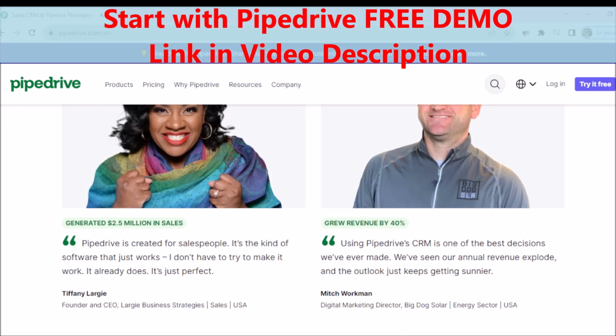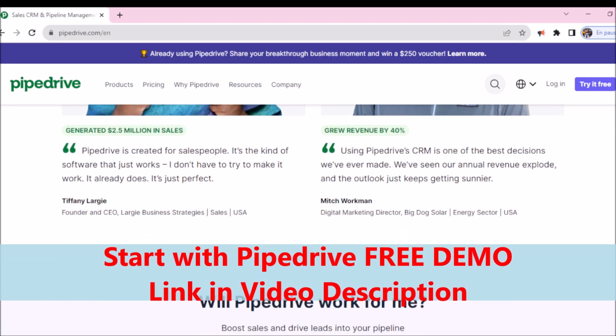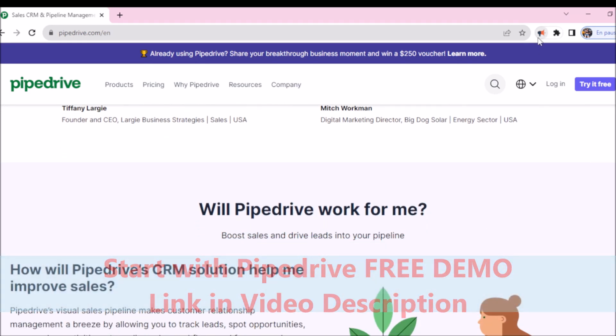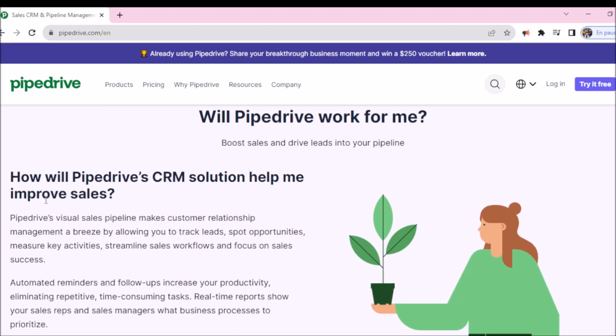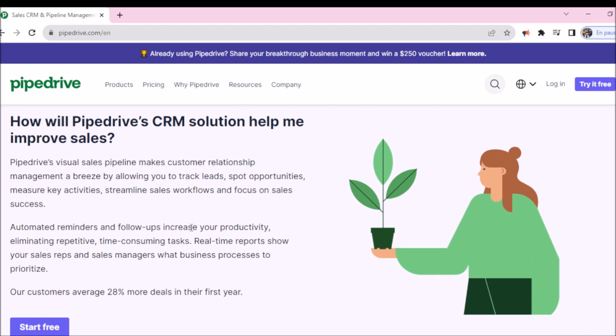Will Pipedrive work for me? How will Pipedrive's CRM solution help me improve sales? Pipedrive's visual sales pipeline makes customer relationship management a breeze by allowing you to track leads, spot opportunities, measure key activities, streamline sales workflows and focus on sales success. Automated reminders and follow-ups increase your productivity, eliminating repetitive, time-consuming tasks. Real-time reports show your sales reps and sales managers what business processes to prioritize.